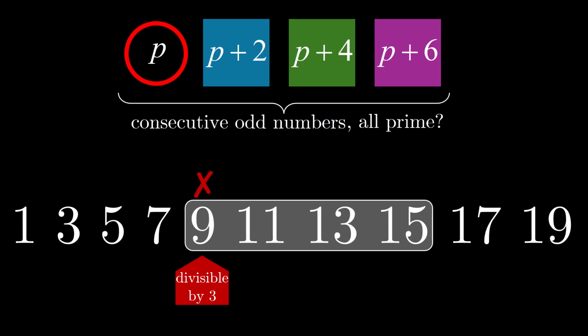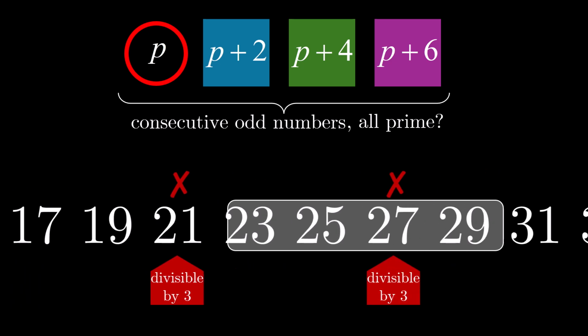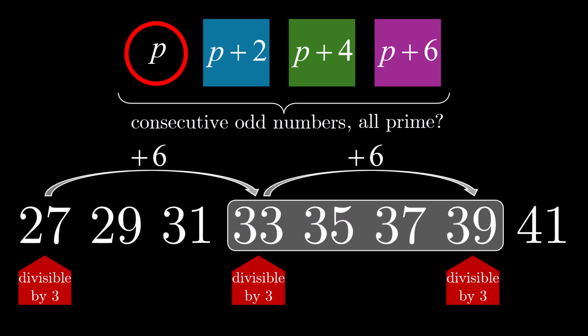Notice that if we start at 9, the final number in the set of 4 is 15, another number that is divisible by 3 and therefore not prime. Move up 3 more odd numbers from there and we arrive at 21, yet another number divisible by 3. Continuing in this fashion reveals that every time we go up another 3 odd numbers, we arrive at another number that is divisible by 3. The reason this result occurs is that every time we move up 3 odd numbers, we're adding 6, and adding 6 to a number divisible by 3 gives another number that is divisible by 3, since 6 itself is divisible by 3.